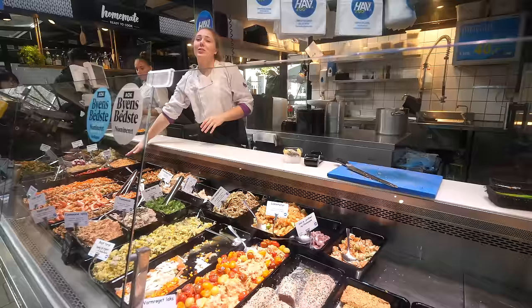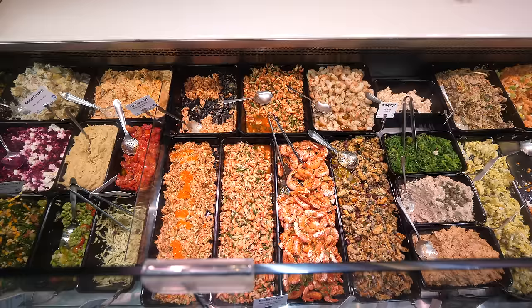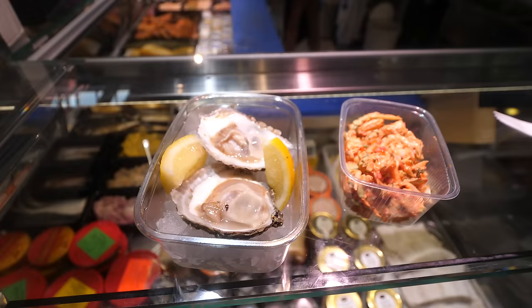But this one is the most Danish we have. It's Danish shrimps from Skagen. Ooh. Let's try. Yeah, we ordered a couple of Danish oysters, and also a shrimp kind of mixed salad, and we're moving over here. I think there's some counter space where we can eat them. Let's have the Danish oyster.